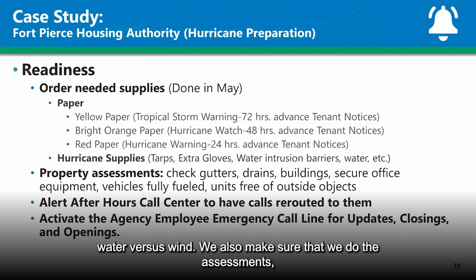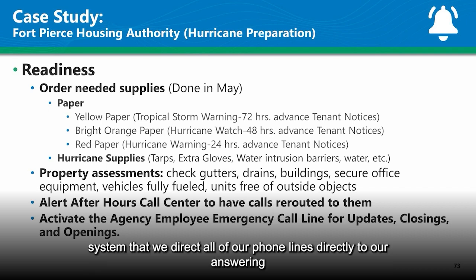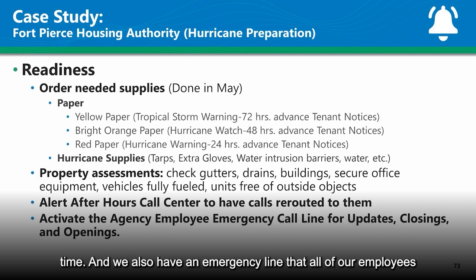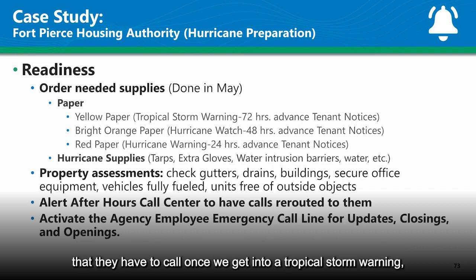We also make sure that we do the assessments, as I said, with the gutters and the drains, and then we have a system where we direct all of our phone lines directly to our answering service. The answering service answers all calls for all agencies during that time. And we also have an emergency line that all of our employees know, and they're immediately locked into that phone number, which means that they have to call once we get into a tropical storm warning.